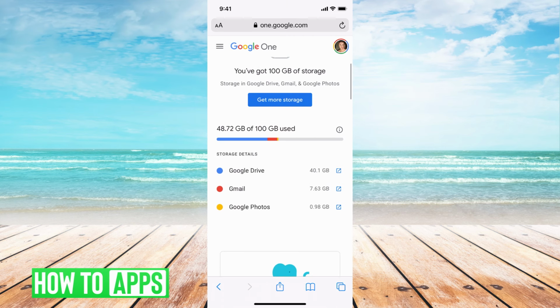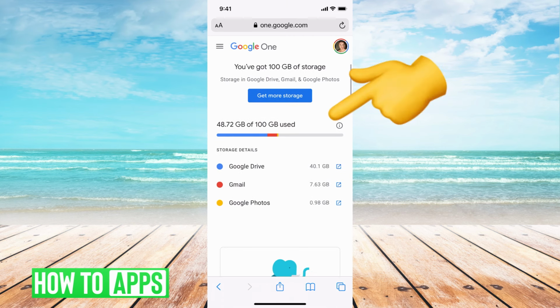Now here's going to show you all your storage. Right now I am only using 48.72 gigabytes of the 100 gigabytes allowed. So I'm okay. You can look at how it's distributed. I'm using mostly Drive and photos and only 7.63 on my Gmail.